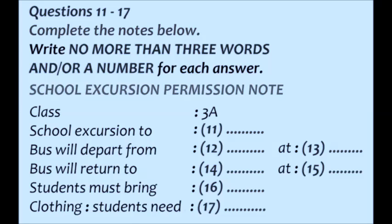The bus will leave from the front gate at 8 a.m. I know we usually use the side gate, but because of the roadworks we will be using the front gate when we leave. However, when we return, the roadwork will be complete, so we'll use the side gate. We expect to be back at 6 p.m. It's going to be a lovely day.